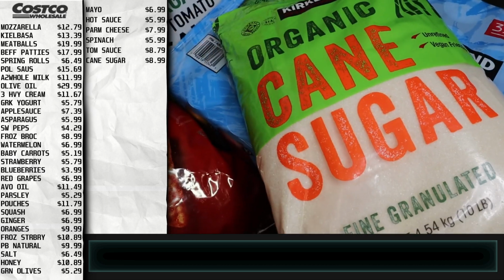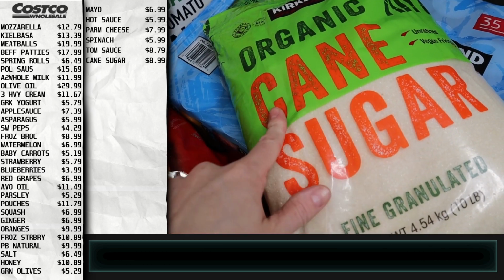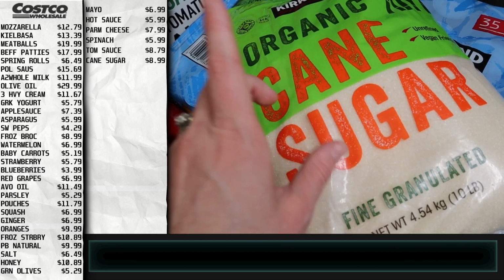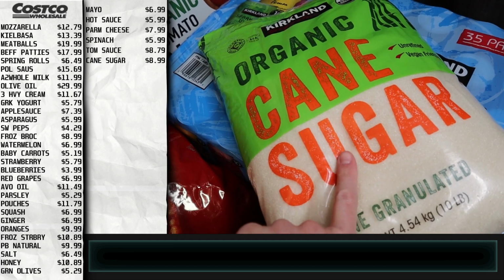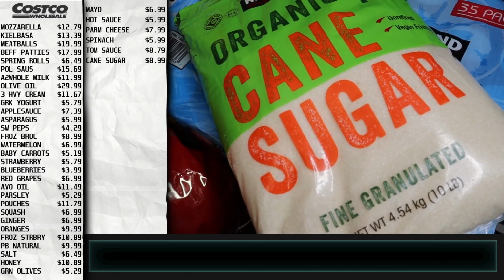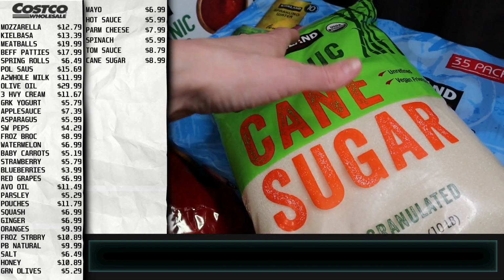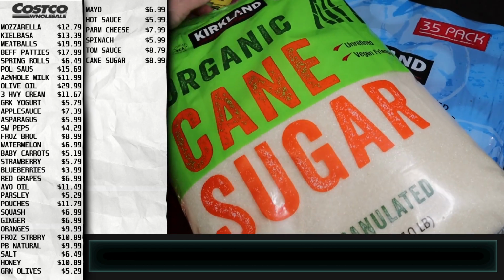But you need cane sugar, and actually I saw a mixture of cane sugar and coconut sugar that you can use to feed the grains. And so anyways, we needed some cane sugar because we didn't have any. So this is going to go into a big jar or something, and that's basically for our water kefir.